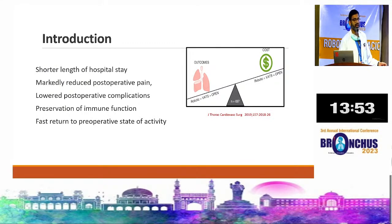We all know the benefits of minimally invasive oncosurgery. We see these things day in and day out. But does it really translate in terms of robotics? Are we very sure that we are doing the same as what we do in open or VATS, or in esophageal surgery or lung surgery? And is it really benefiting the patients?